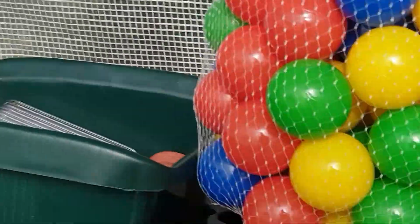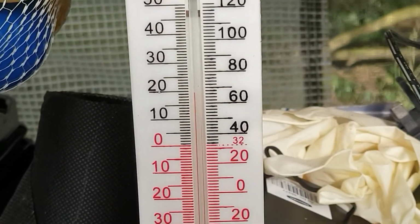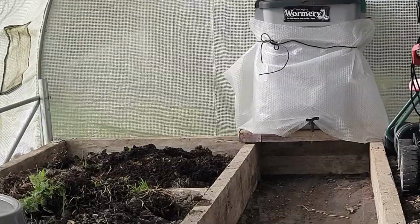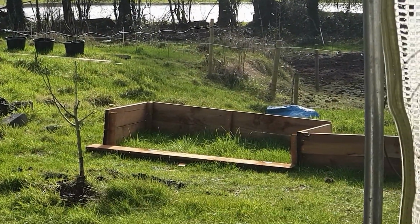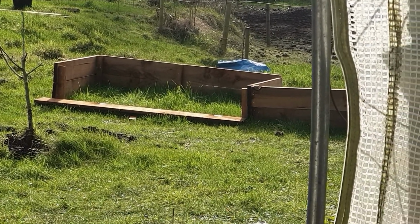Let's see what it is today in here. There. Wow, nearly 20 degrees. Amazing. So warm in here, I'm gonna have to take my coat off. I love being out here though, hearing the birds and everything. This is my view from sitting in the polytunnel. There's that raised bed I've got to put together. There's lots of bits and pieces to be doing, and I like it, I enjoy it.